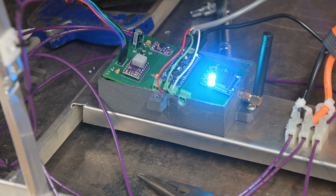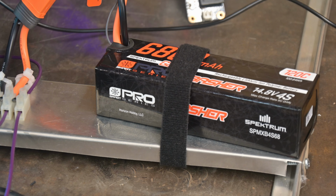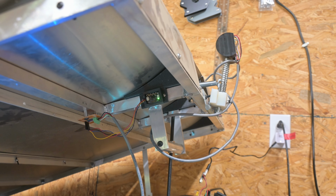So there's a newly assembled board for this particular unit, and I'm going to be running off the 4S battery there. Then the accelerometer got tucked up underneath there on the kick plate. It was down on the main part of the ramp before, but now it's going to be used for all the angle measurements.